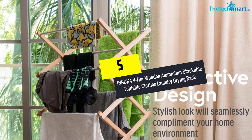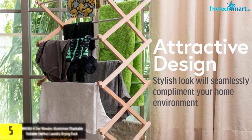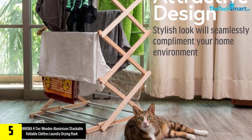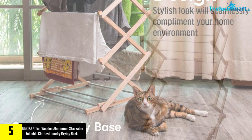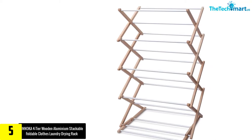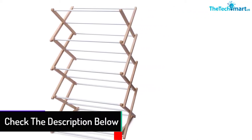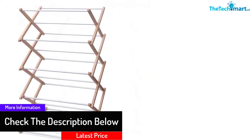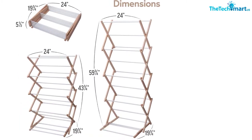Starting at number 5, we have the INNOKA 4-tier wooden aluminium stackable foldable clothes laundry drying rack sturdy base for indoor, outdoor, home essentials in smart adjustable design, perfect for living room, balcony, basement. Crafted with aluminium and wood, this drying rack offers ultimate stability on different grounds. This wooden clothes drying rack also has 4 different tubular and roomy tiers. So, you can hang your garments and promote quick air drying.